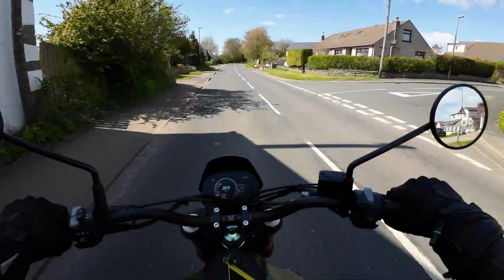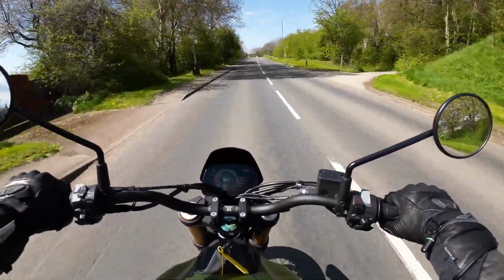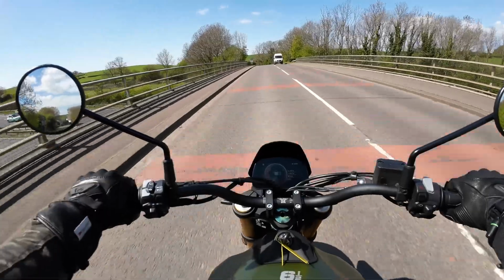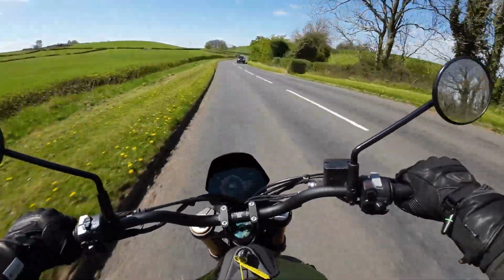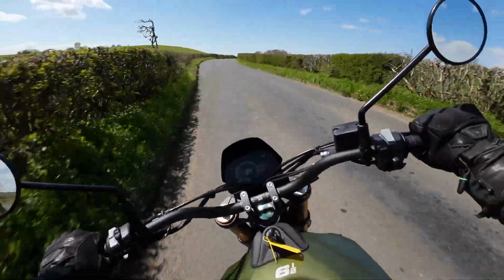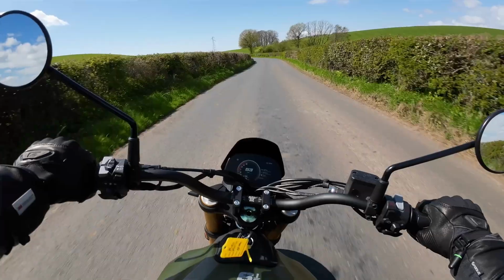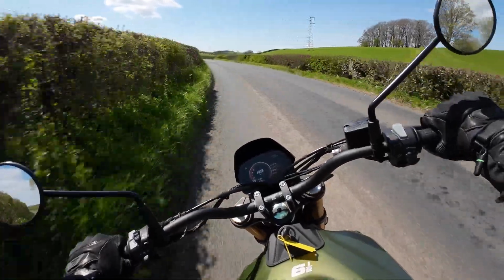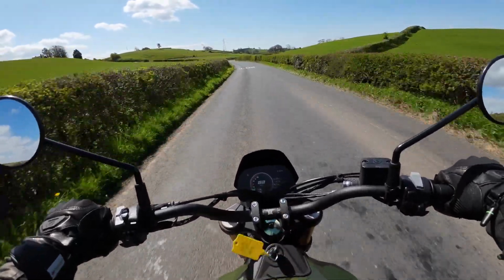Yeah, so the speed, I don't think the speedo was that accurate where it was going from with that before. That sign said I was doing 27, and to be honest, it did feel like about that. The brake is brilliant. I think it's the best back brake I've ever used. Yeah, it's even better than the Hornet.